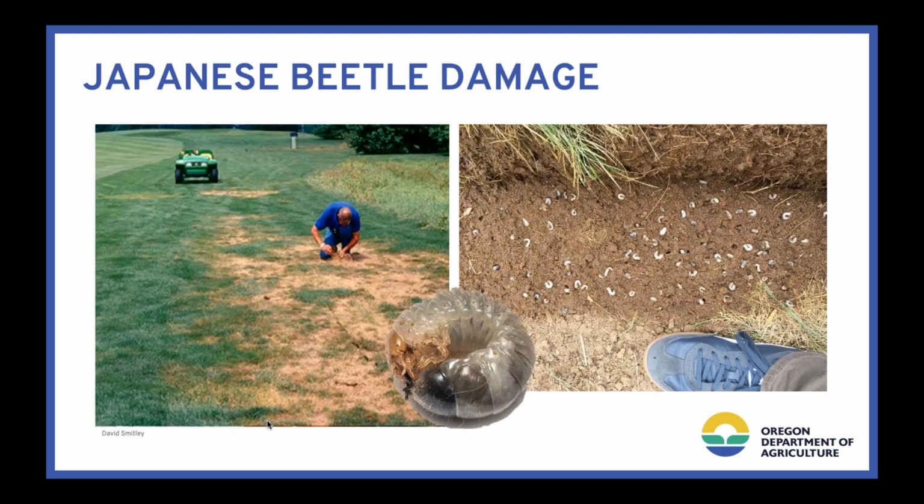These next few slides are just pictures of some of the damage the beetle can cause. So this picture is of a golf course somewhere back east, I forget the state, but you can see all of the dead and dying grass is because underneath that soil are hundreds of Japanese beetle larvae eating the roots and causing it to die. So as you can imagine, this can be a big problem for anywhere we have turf grass.